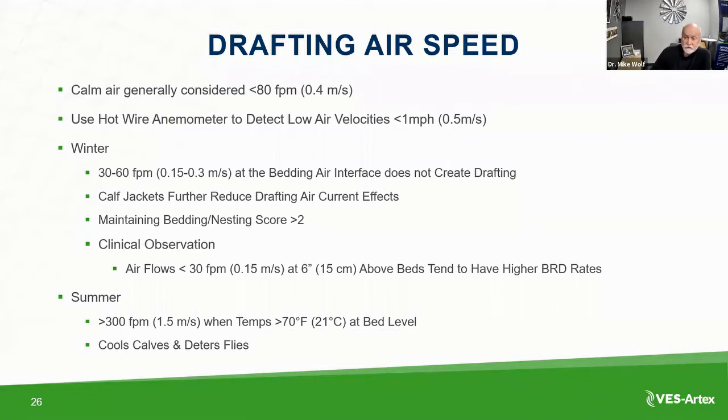So again, in my clinical observations, when we start dropping below 30 feet per minute in that animal's environment, the risk of respiratory disease goes up dramatically. So that's where I generally focus, on what's going on at the calf level and not at the people level. In summer, we want closer to 300. That helps us dry the bedding, cools the calves, and deters flies.